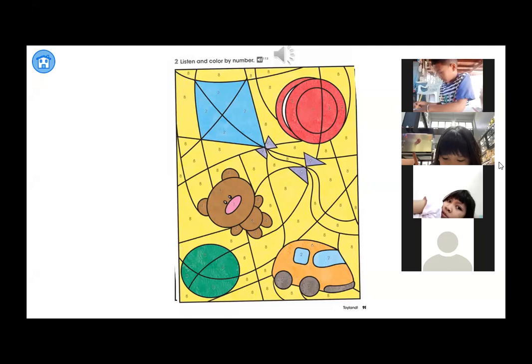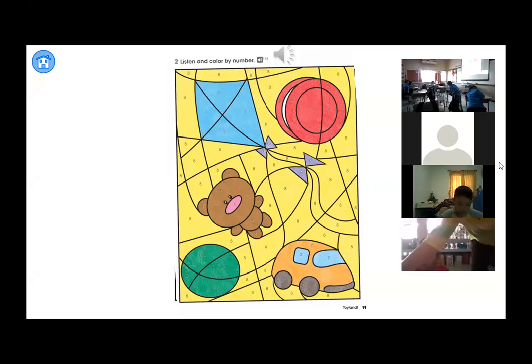Oh, there we go. Snow, can you see? We have bad internet. Bad internet.